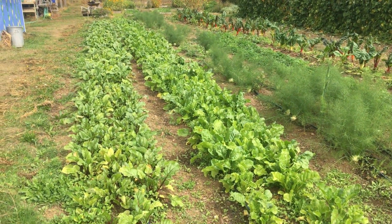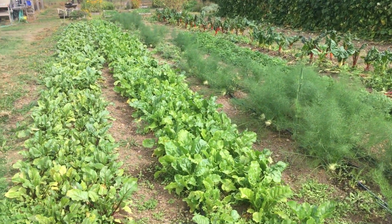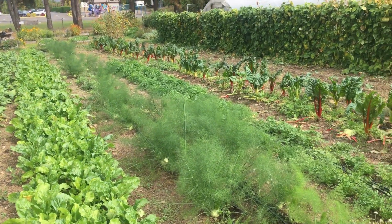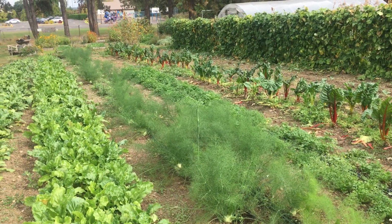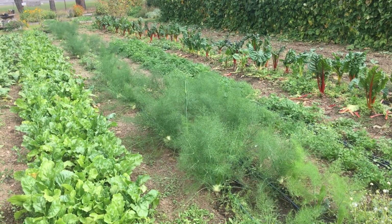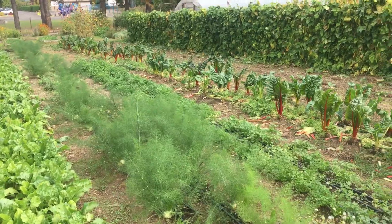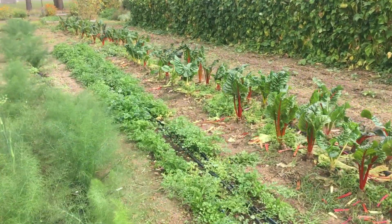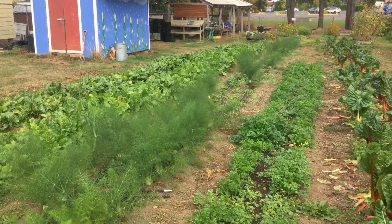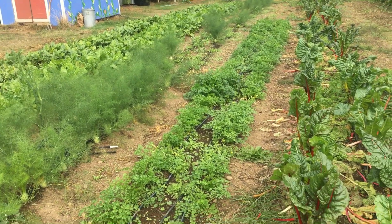Beets are kind of slowly sizing up, so hopefully in the next few weeks before we lose all of our sun, those will get big. The fennel looks absolutely beautiful, but unfortunately some pest took out so many of the plants when they were really young that we do not have enough for the CSA. We only have about half of what we need. So we'll probably start harvesting that and just sell it through the farm stand.